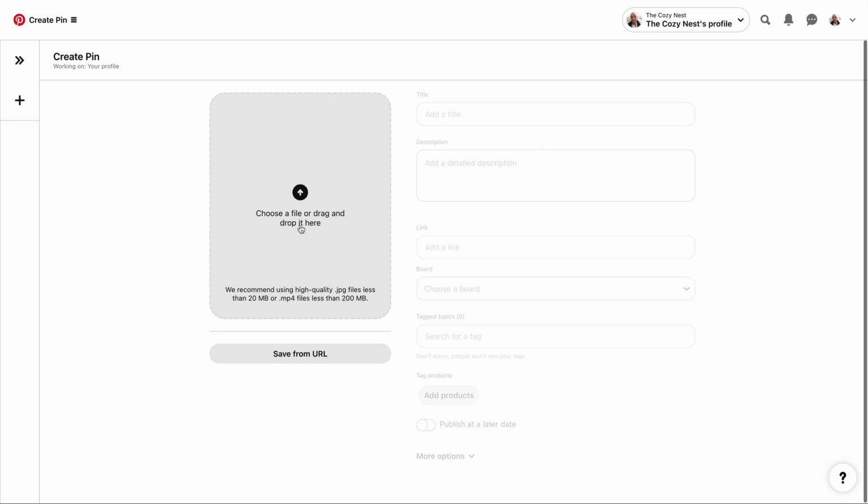It's very much drag and drop in terms of your image. Add a keyword title and a keyword description. You of course want to add your link inside here. Choose the board that we just created, and then you can either schedule the pin for now or for later, and that's pretty much the pin process simplified in itself.